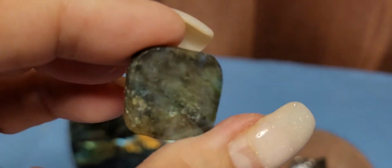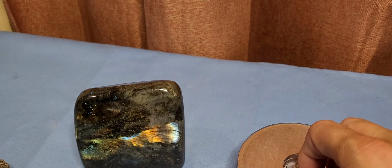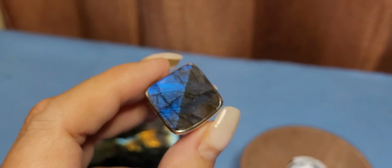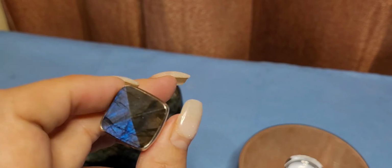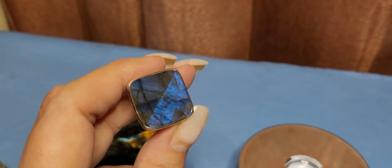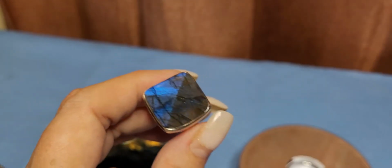But I had asked someone what they would suggest for me to show. And they suggested labradorite, so I pulled my labradorite out. This is a ring. Look at that. I think it's just labradorite. I don't think it's spectrolite, but I could be wrong. But look at that flash. The way they cut it just makes that color come out just amazing.